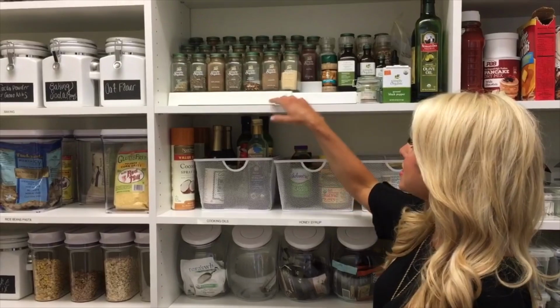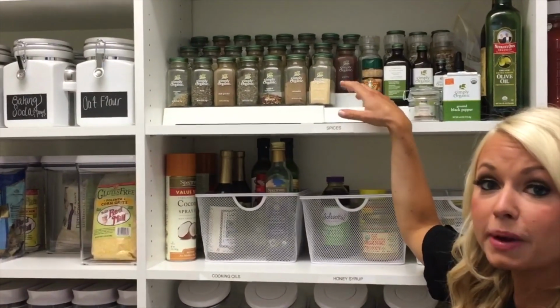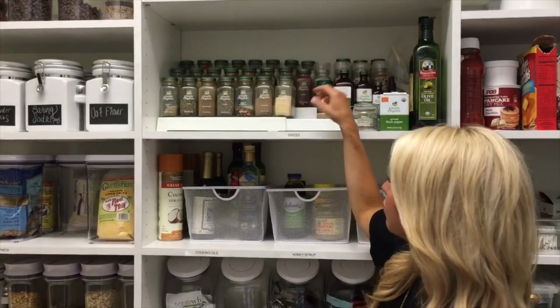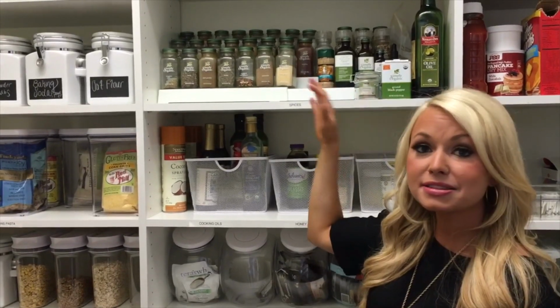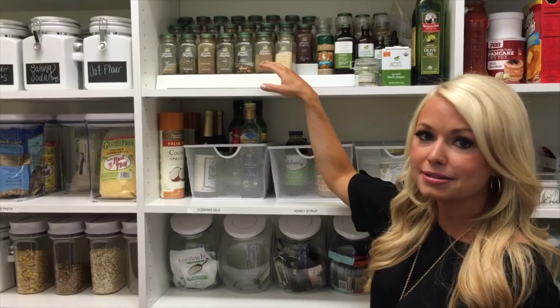First, she has her spices, and she has a little spice organizer rack, and you can just buy this on Amazon. I have one as well, and it allows you to see all your spices more organized, and you can see what you have. She has all Simply Organic spices, and she actually bought me a whole set of them, and this is a great brand for spices that are really clean and unprocessed and don't have any added fillers.